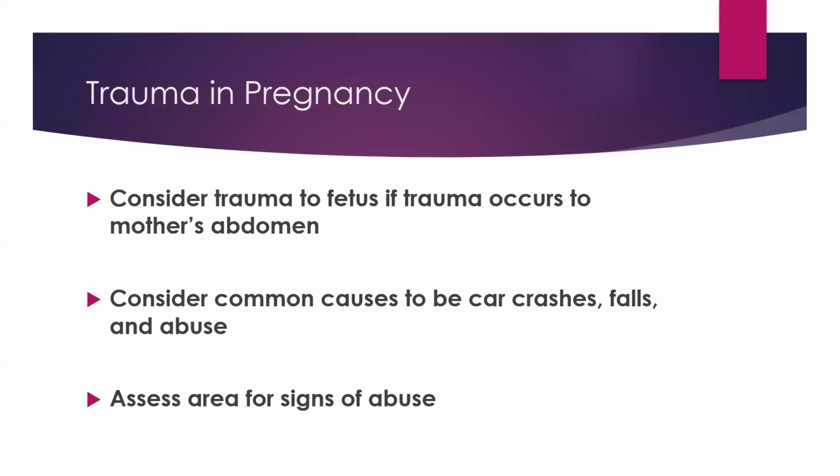We want to assess the area that we're in for signs of abuse, right? So if we're getting those spidey senses or the hair on our neck sticking up because something just doesn't seem right in our assessment, then we want to be concerned for signs of abuse. Things we want to consider as well are bruises in different stages of healing, alcohol and drug dependency, obviously those environmental clues that might clue us in more to abuse. And then obviously with dispatch, if we've had multiple runs to the same area for similar things, that would be a sign as well.